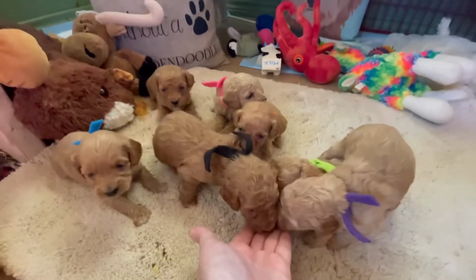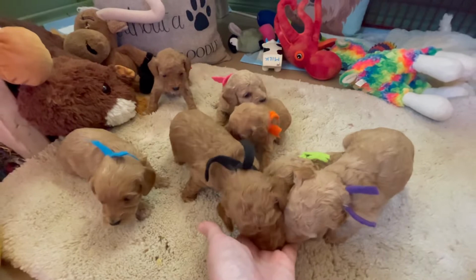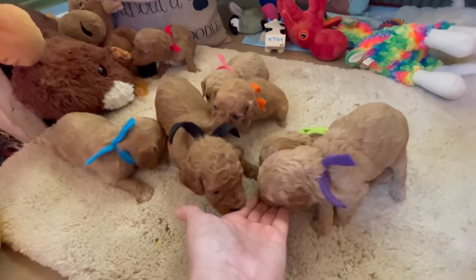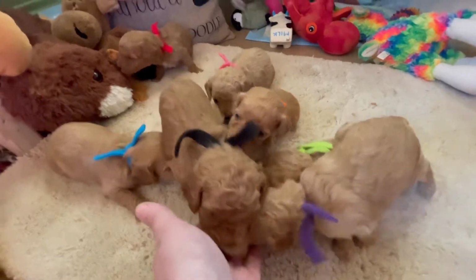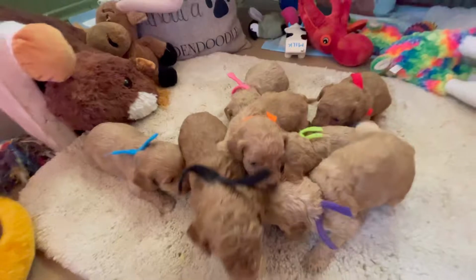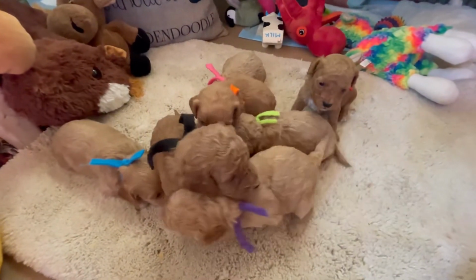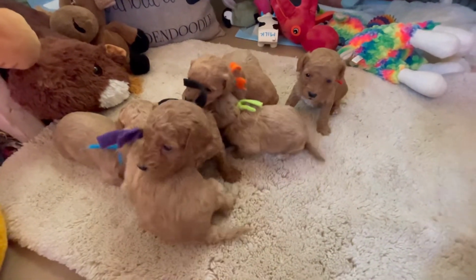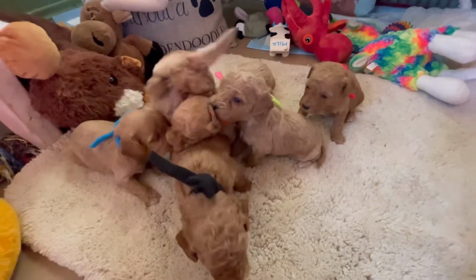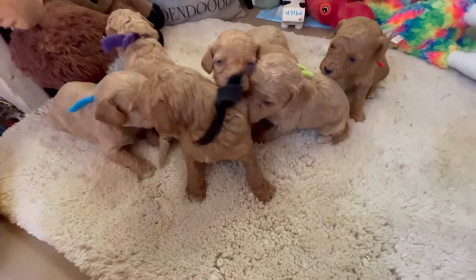So this is a litter of 7. We have 4 girls, 3 little boys, and they're hungry. Are you guys hungry? Anyway, I'm going to go through each one, introduce each one for you. And at this stage, they don't do too much, and they're going to fall asleep really quick. So I'm probably going to be talking while you guys just watch them sleep here in a minute. But let's start with the boys.